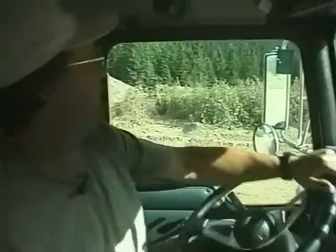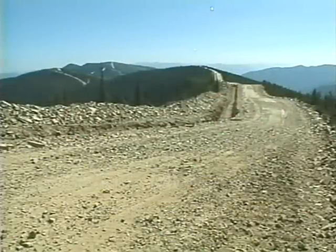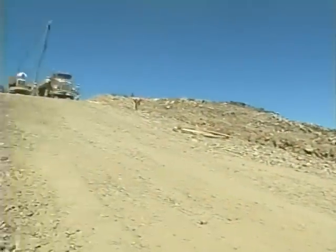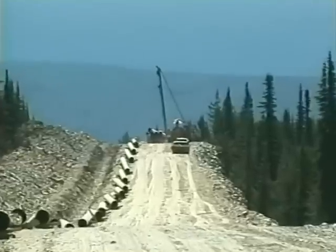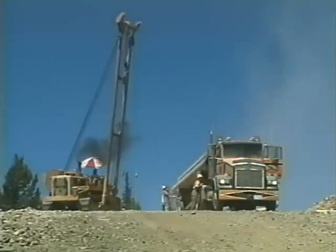Okay, I'm there. The next activity is stringing. We load the pipes from specified stockpile sites onto trucks. They're loaded and transported to the right-of-way where the specialized equipment, side booms, which are peculiar to pipeline, begin their work.